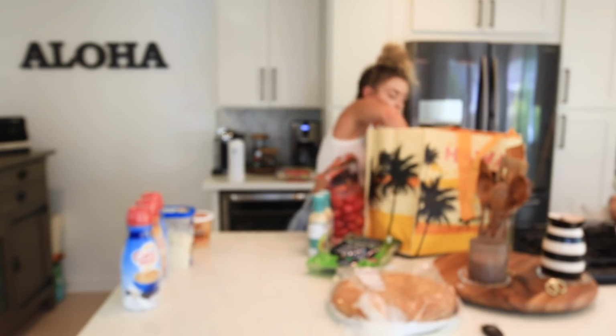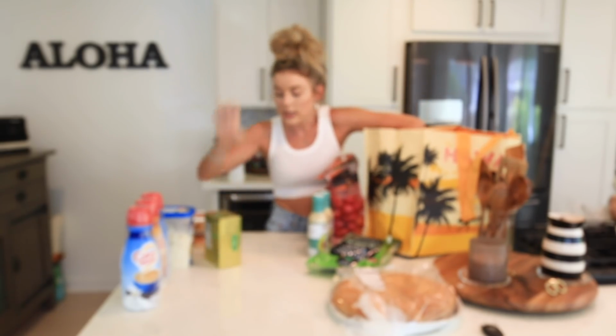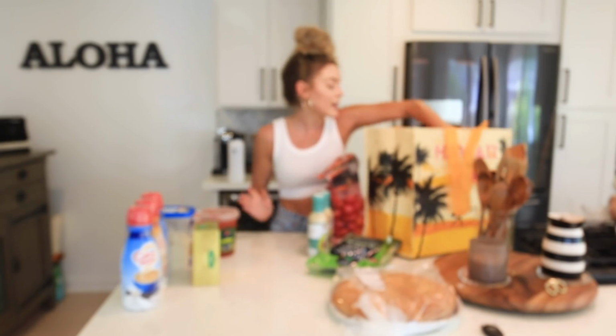And then I grabbed some more butter. I mentioned this in my last one. We definitely needed more. I literally am out. I grabbed some salsa, and then I'm really excited about this for quick lunches for Sawyer.